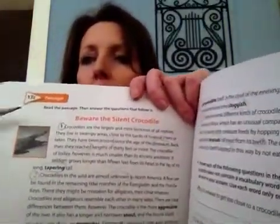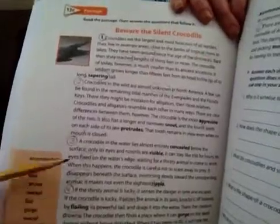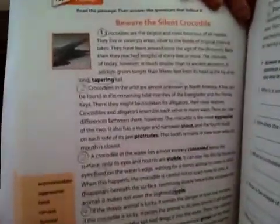I'm not sure if we're going to get to this in the next class, but if not, you'll have a head start. But on page 146, Beware of the Silent Crocodile. And what I'm going to do is read it paragraph by paragraph, and after each paragraph, I'm going to point out the new vocabulary word and also some words that you may have a few questions about. So I've gone ahead and I've numbered my paragraphs, like number 1, 2, 3, 4. There we go. It might show up backwards on your screen. But anyway, I've numbered the paragraphs to make it a little bit easier. So we're going to start with the title, Beware the Silent Crocodile, and start with paragraph 1.